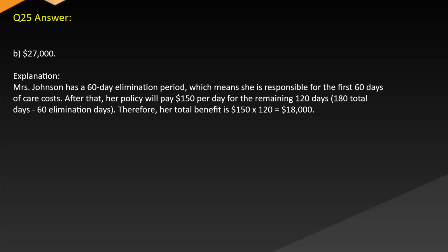Answer: B. $27,000. Explanation: Mrs. Johnson has a 60-day elimination period, which means she is responsible for the first 60 days of care costs. After that, her policy will pay $150 per day for the remaining 120 days, 180 total days minus 60 elimination days. Therefore, her total benefit is $150 x 120 = $18,000.